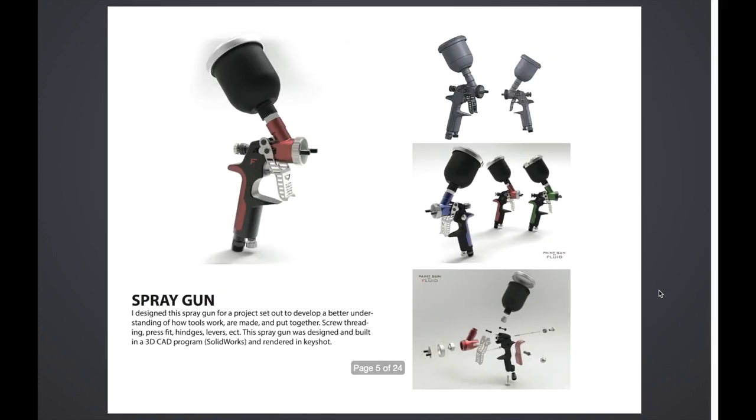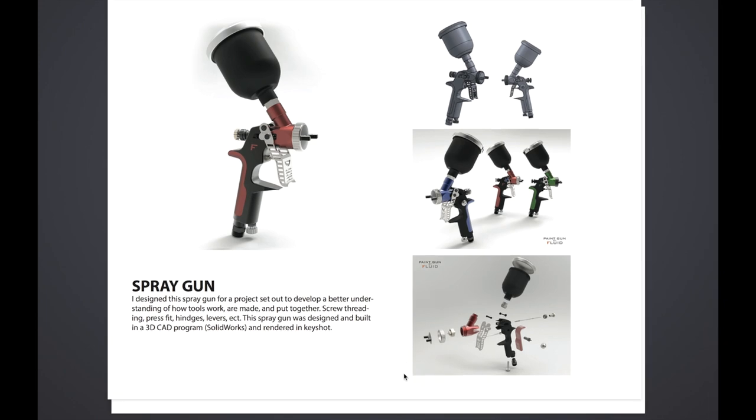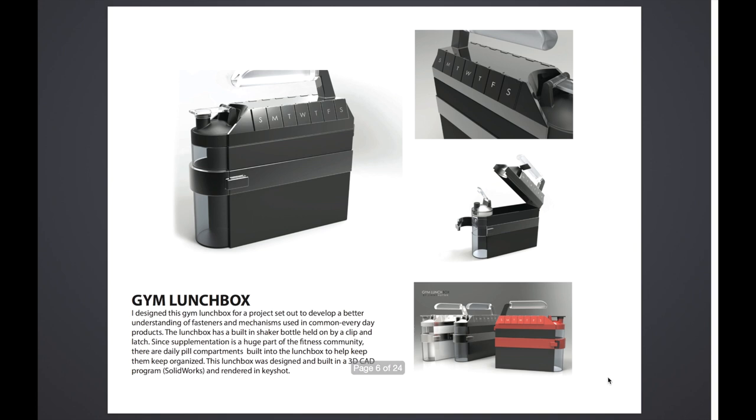Okay, so this one here, I'm showing the 3D projects that I've worked on. This is a spray gun here, which probably has some type of description and stuff about the product. And then moving forward, this project here, we were made to design a lunchbox. So I wanted to do a gym lunchbox. And I really like this one.